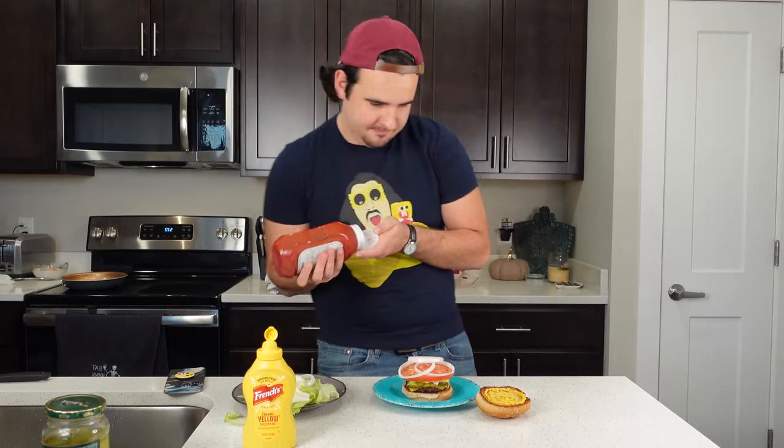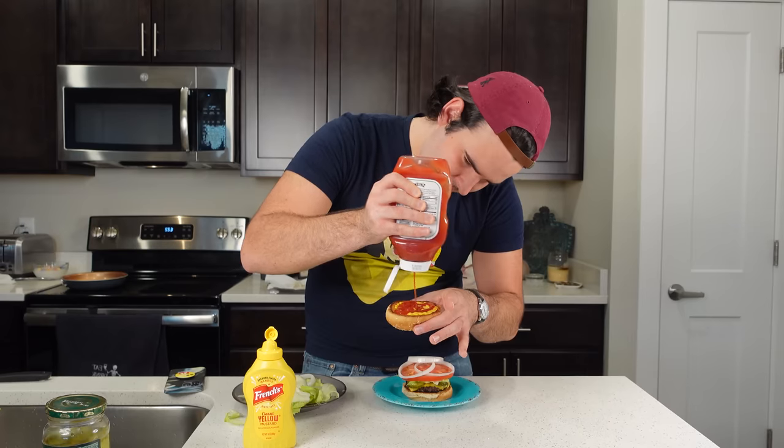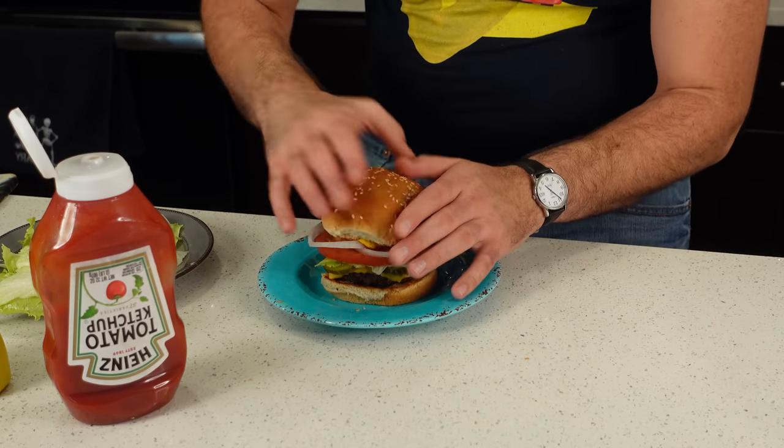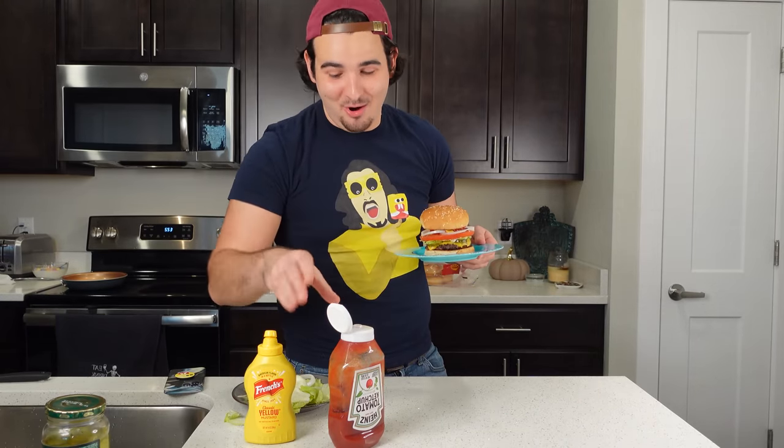Now some ketchup. We're gonna swirl this as well. Not bad. Now, we're gonna put that on like that. Look at that! That looks like a Krabby Patty. I mean, that looks pretty dang awesome. Look at this Krabby Patty in real life.